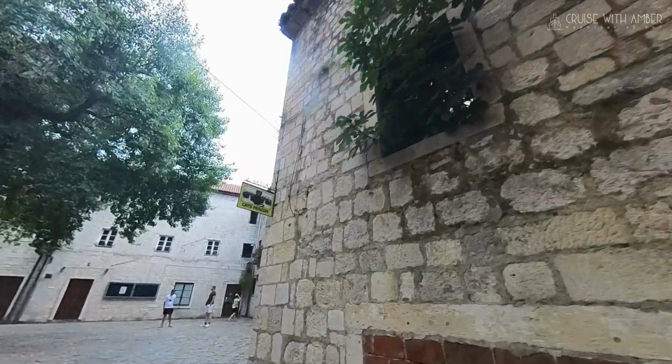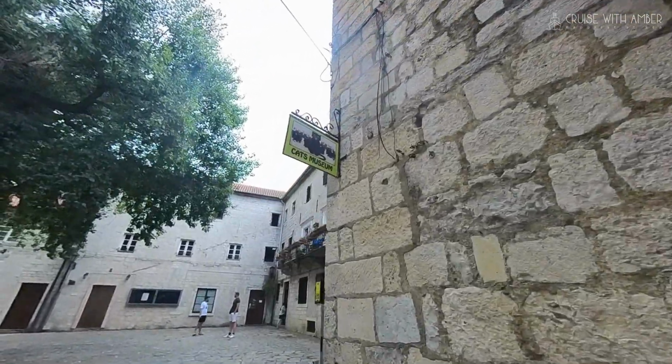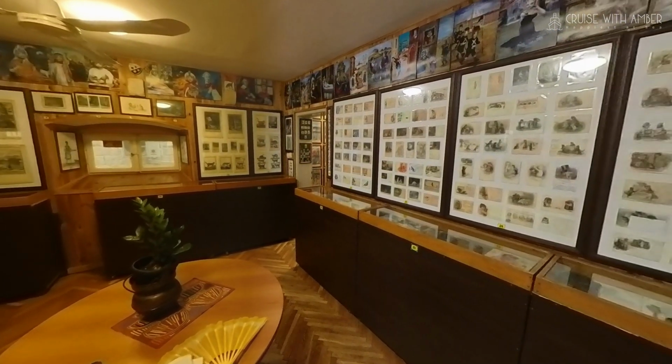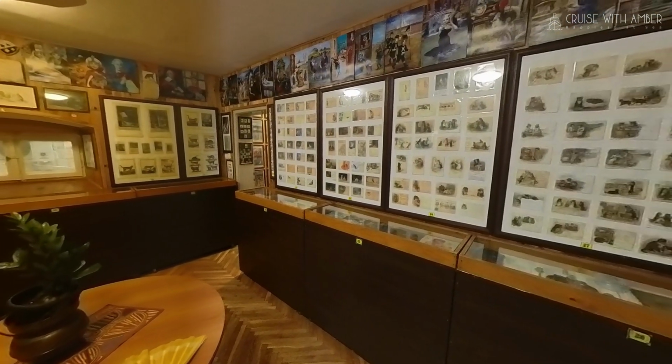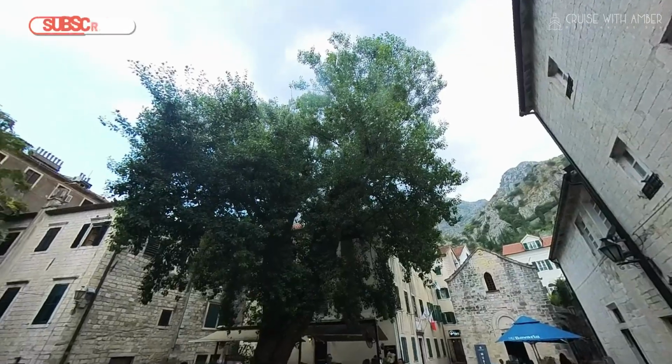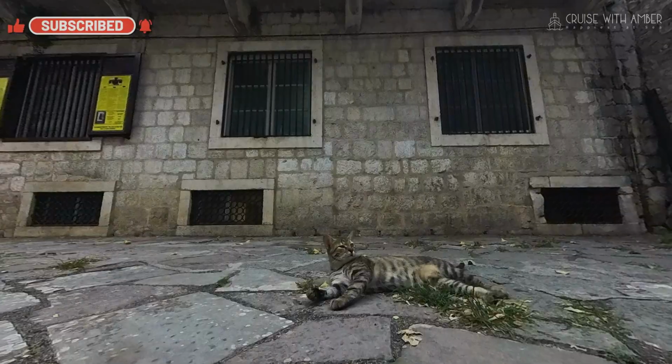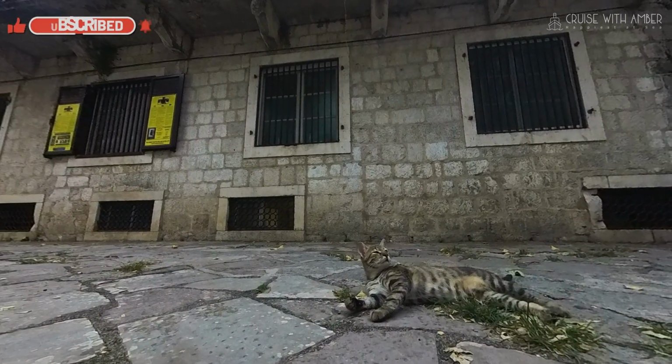One quirky stop I had to visit before I left was Kotor Cats Museum. This is mainly a collection of cat memorabilia and photos, and while the cats weren't as numerous in Kotor as those in Dubrovnik, the cat museum is still a fun detour for a couple of euros, and you might spot one or two sleepy cats outside.